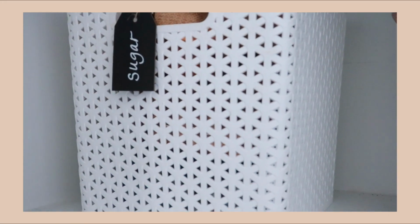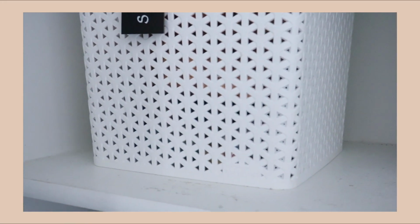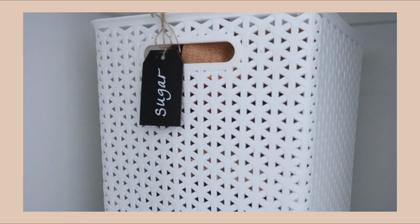I love using these white baskets from Target, and then I just get labels from Michael's, and it has been a dream. It makes putting groceries away really easy. I don't waste as much food because I can see what I have. It's easy to take inventory of my food before I go grocery shopping. It has just been amazing. So if you want to change your life, organize your pantry.